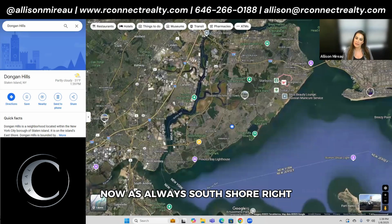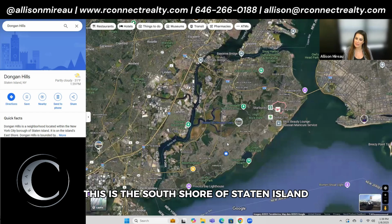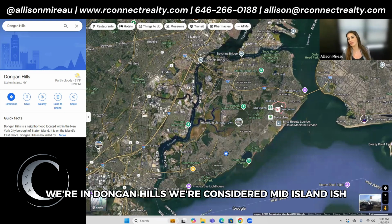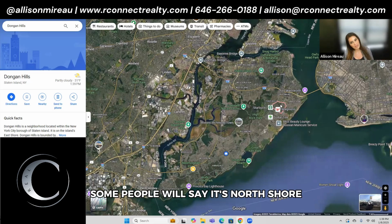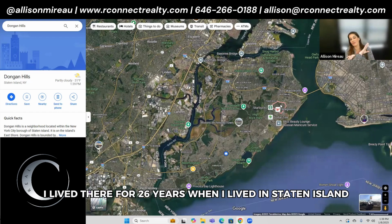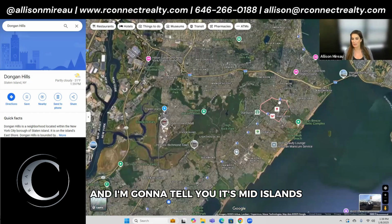Now, as always, this is the South Shore of Staten Island, Mid-Island, and then North Shore. We're in Dongan Hills. We're considered Mid-Island-ish. Some people will say it's North Shore, but I was born and raised in Dongan Hills. I lived there for 26 years when I lived in Staten Island, and I'm going to tell you it's Mid-Island.